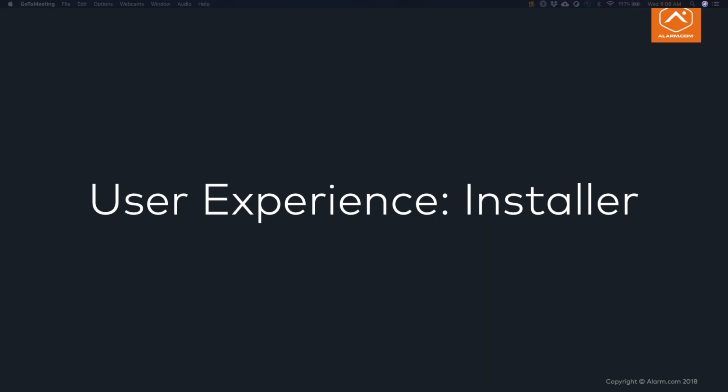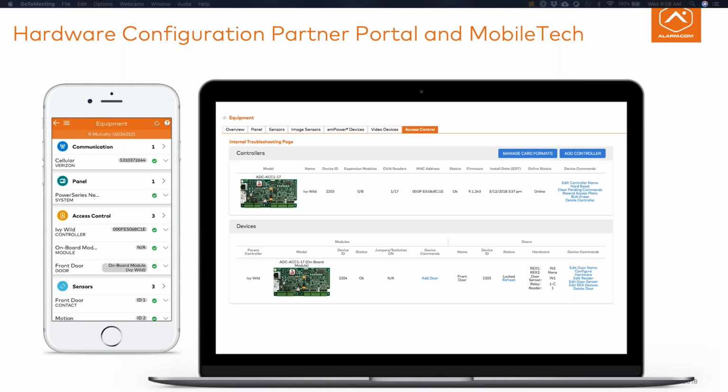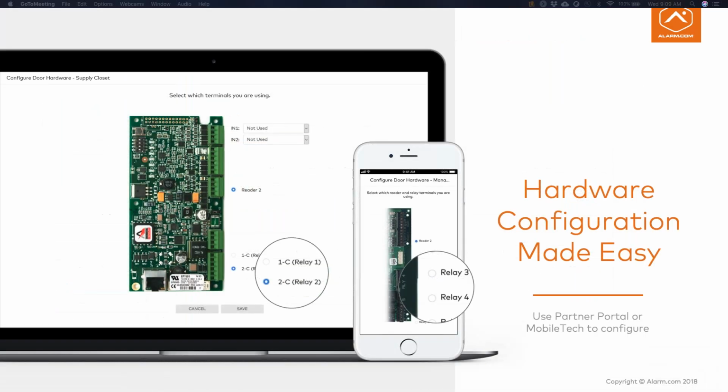Okay, so I want to talk about the user experience, on the user side and on the installer side. We've done a great job in making this very simple to install. You should all be aware of Mobile Tech and the partner portal. Either place you can install the controller, configure the doors, and do all those things. It's very simple. We've done a great job of including pictures, so you can see here that this is an actual picture of the controller, and you're basically just selecting each one of these inputs and telling it what's connected to it. So you can do this on your phone, or laptop or computer.